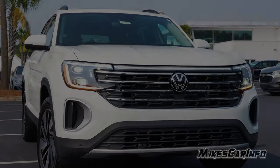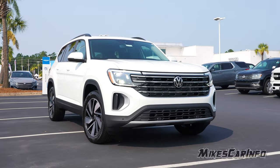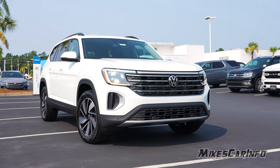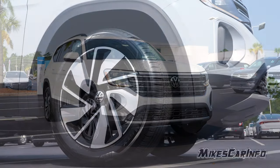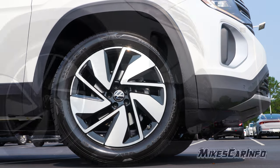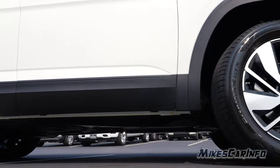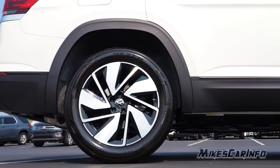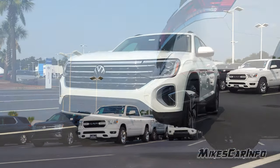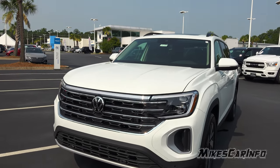Today I'm in Myrtle Beach, South Carolina, visiting East Coast Volkswagen, and I'm checking out a 2024 Volkswagen Atlas in the SE trim level. This vehicle is sitting on 255/50 Nexen tires wrapped around 20-inch alloy wheels with a gloss black finish. It also has four-wheel disc brakes with ventilated rotors on all four wheels. The name of this color is Pure White, and Pure White is just a regular white. There's no pearl coat or anything like that.